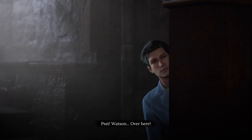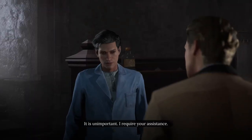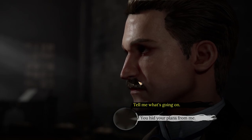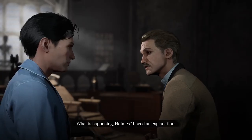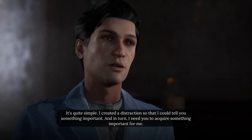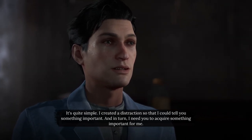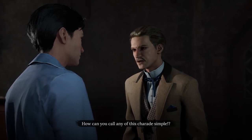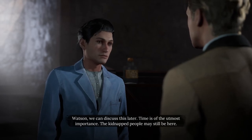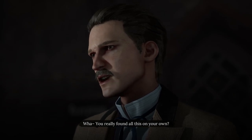All right, there's Watson. Over here. Holmes, what are you doing here, and where did you get that outfit? It is unimportant. I require your assistance. Just tell me what's going on. What is happening, Holmes? I need an explanation. It's quite simple. I created a distraction so that I could tell you something important, and in turn, I need you to acquire something important for me. How can you call any of this charade simple? Watson, we can discuss this later. Time is of the utmost importance. The kidnapped people may still be here. This is what I know so far. What? You really found all this on your own?